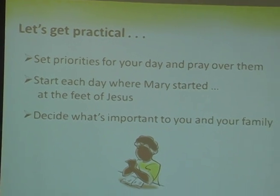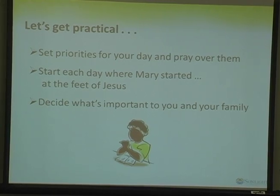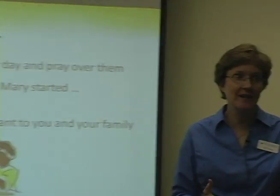Decide what's important to you and your family. There are going to be a lot of people who want your time outside of your kids and your husband or wife. There are going to be people that want you to babysit their kids. There are going to be people that want you to come and do something at the local charity drive. There are going to be people who want you to volunteer for something at church. People are constantly pulling on your time.